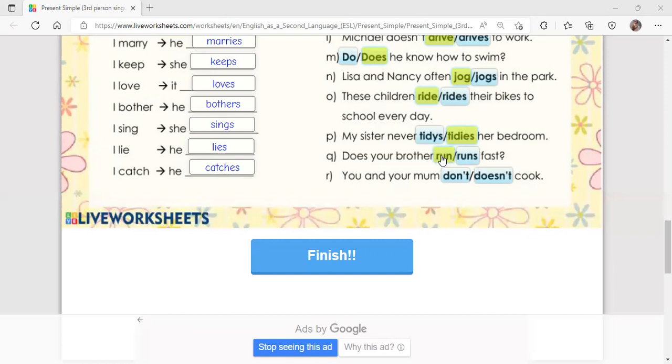¿En qué momento sí se altera? ¿En qué momento le tienen que agregar S, ES o IES? Bueno, cuando el verbo está en su forma afirmativa en presente simple. Y vamos a ver la última. You and your mom don't cook or doesn't cook.